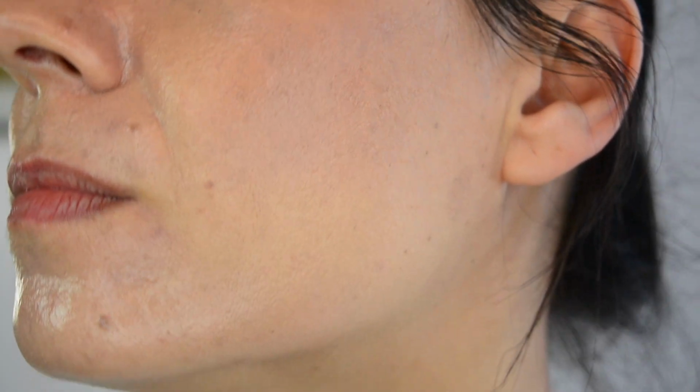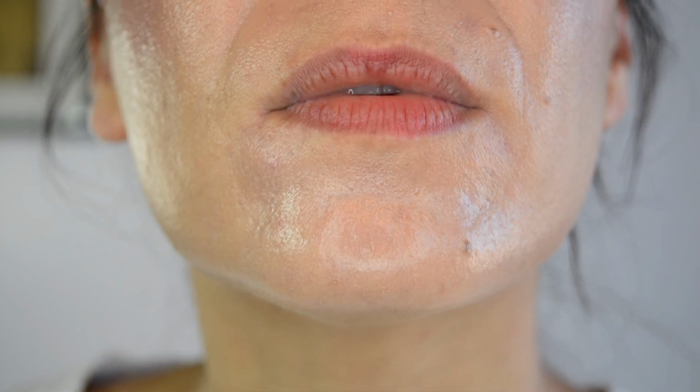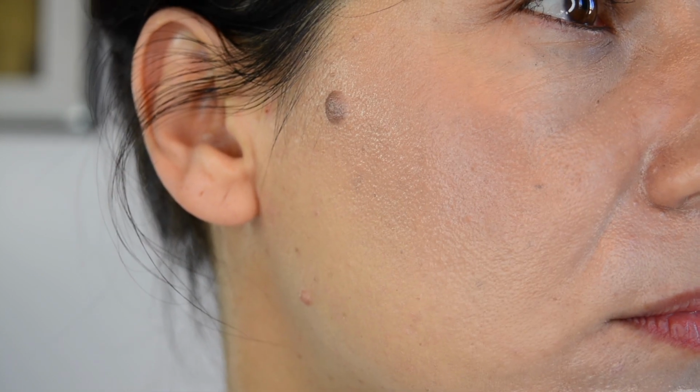As a first impression, I'm not very impressed. I was quite impressed when I put it on, and in fact, it was looking really skin-like and natural, but with enough coverage to hide my scarring and my hyperpigmentation. So I was really excited about it. But the matte finish didn't last long, and the problem is that it became quite oily.